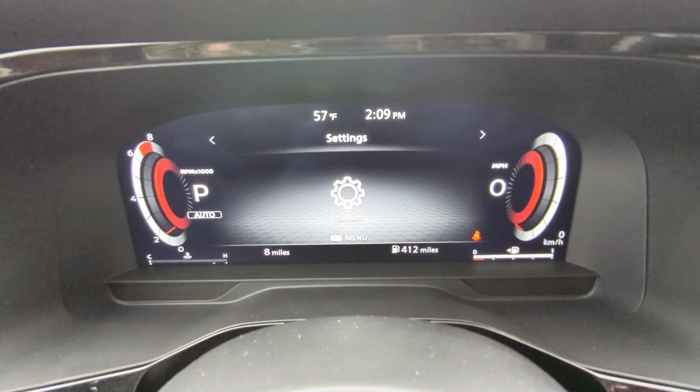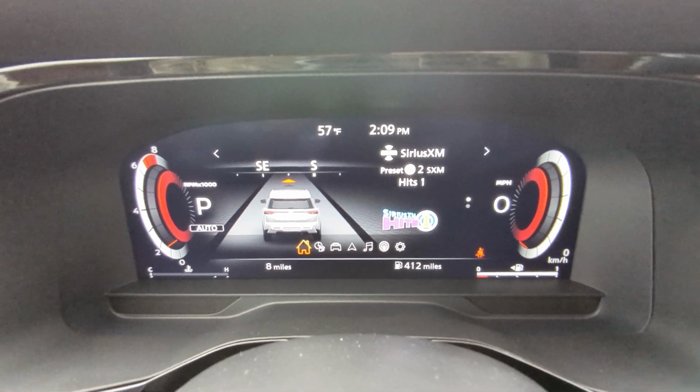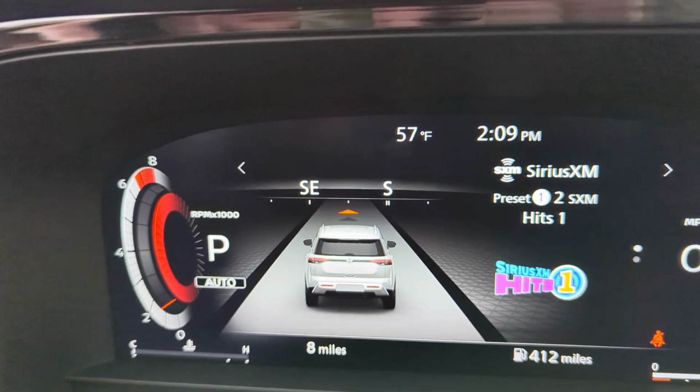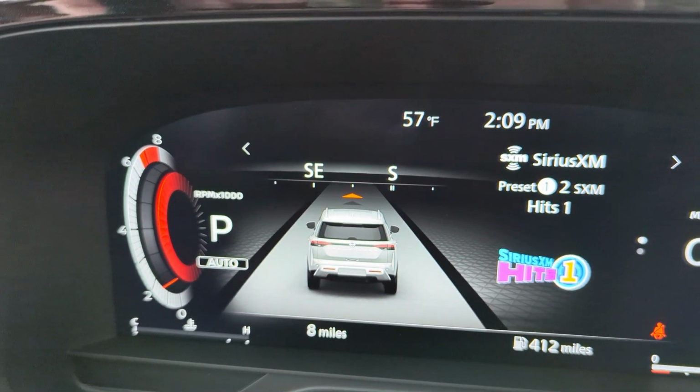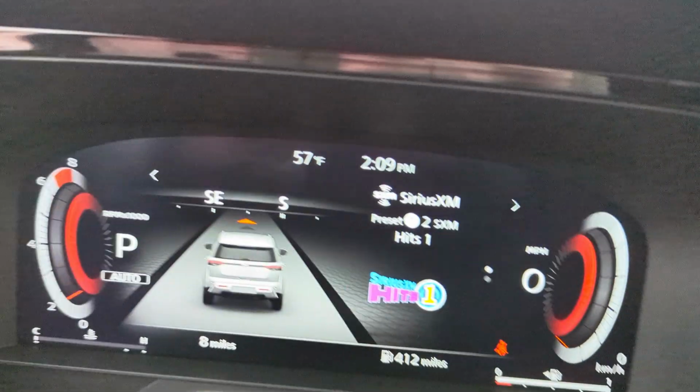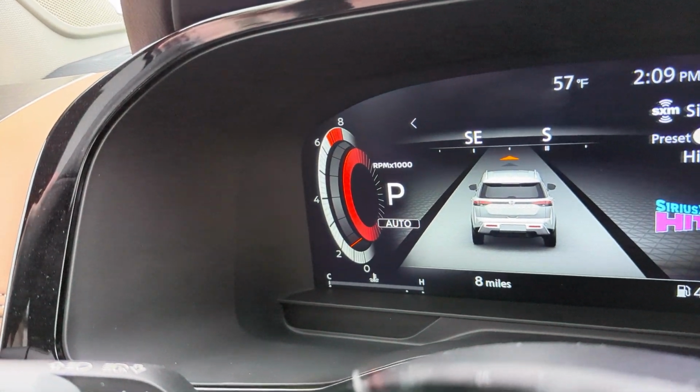Now this here is your home screen. So that left-hand portion of the center that's got the car and the compass, that would turn into turn-by-turn if you're using the built-in navigation. You've got your current media stuff, speed, and then your gear and your tachometer over there.